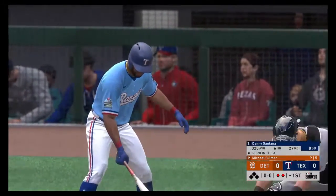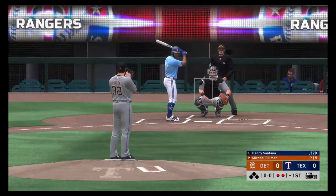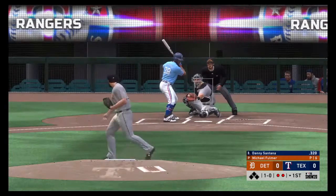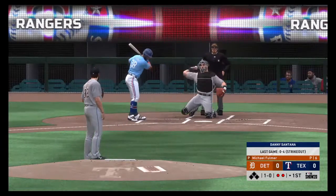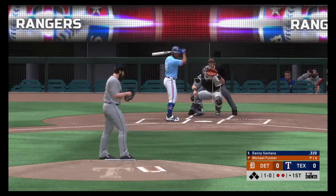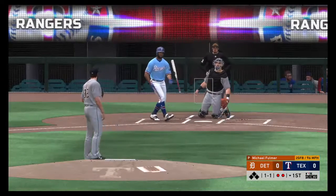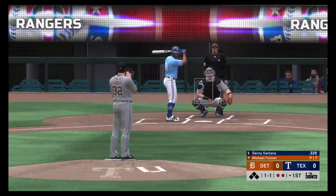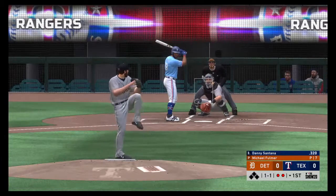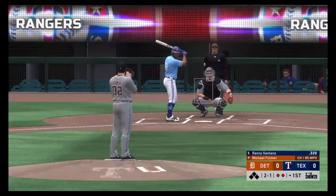So next to the plate for Texas, Danny Santana. No one aboard for him, and 2 gone here in the first. Now the pitch. First pitch is a fastball inside, 1-0. 2 out, nobody on. And he fouls this one off. The 1-1 is an off-speed pitch taken for a ball.